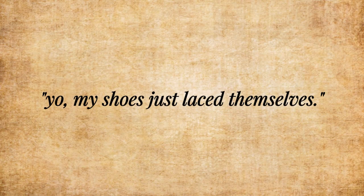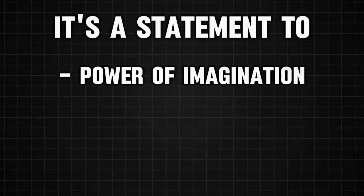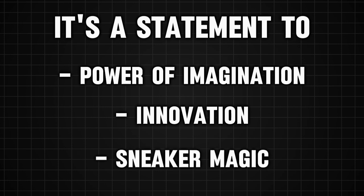Yo, my shoes just lace themselves. I'm basically living in 2016. Thanks to Tinker Hatfield and the Nike team, the Nike Mag went from a movie prop to a real-life sneaker legend. It's a testament to the power of imagination, innovation and a little bit of sneaker magic.